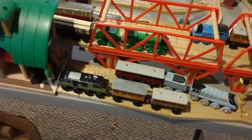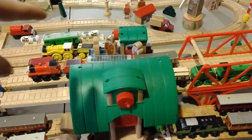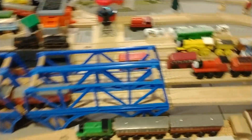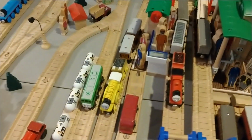Coming on this side here, we've got Spencer and Bear. Bear just pulled into the station and Spencer's leaving. There's some pretty cool things in these two little stations that I will show you here in just a second. Oliver and Douglas there. Then on the other side, you probably saw it from the other side, but there's Molly and Boko.